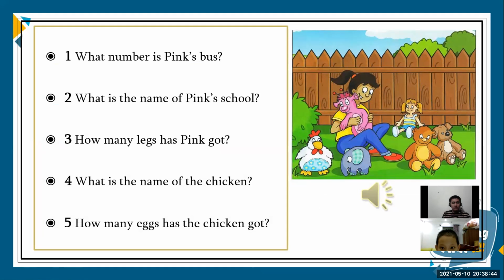1. Where does he live? In a bus. Which number? It's a number 12 bus. 12. Right.